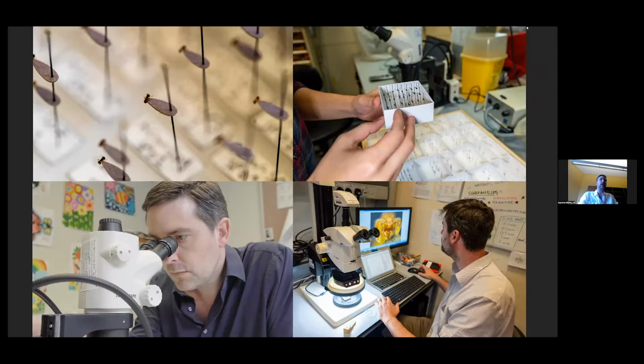And myself, I work with ants. And here you have some examples. So once we collect the ants, we mount them on pins, which is what you can see on the top left of your screen. Then we can have collections, which are boxes of specimens that look alike. And then we look at them through microscopes, different microscopes. Sometimes we can look at them directly with the microscope and look at different characters, and I will explain that later. But sometimes we also have to image them to actually focus on particular parts of the body and make sure that we can really observe some very fine detail to validate the identification.